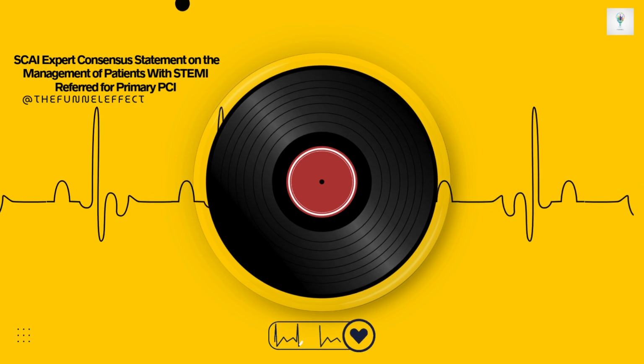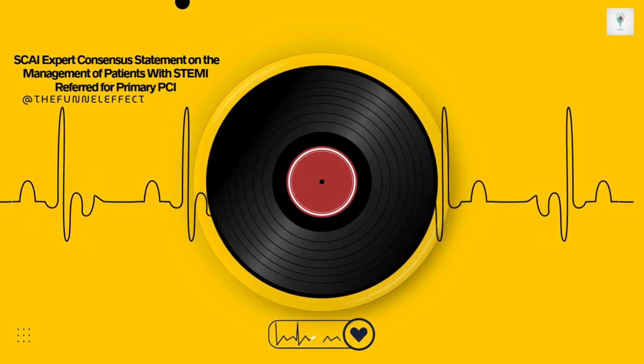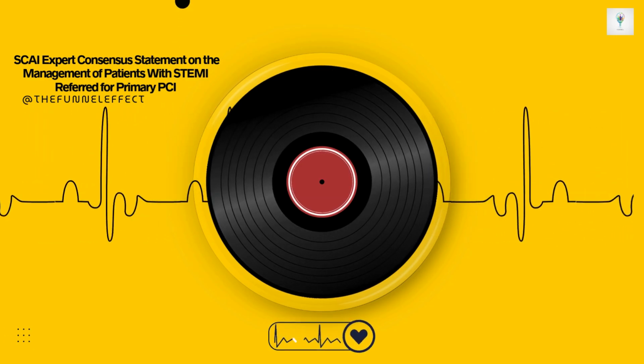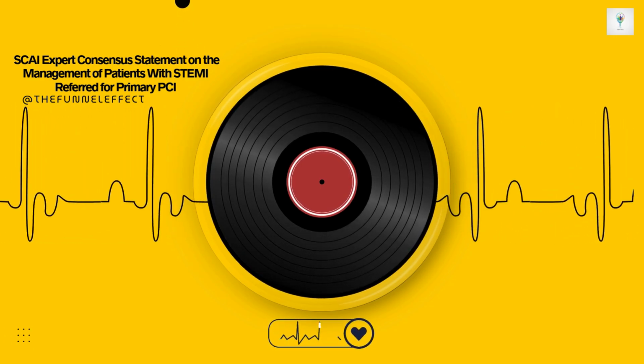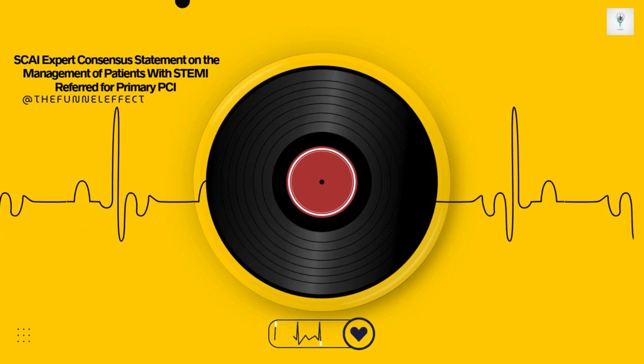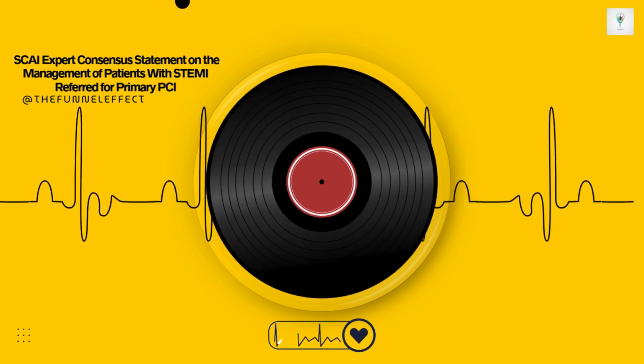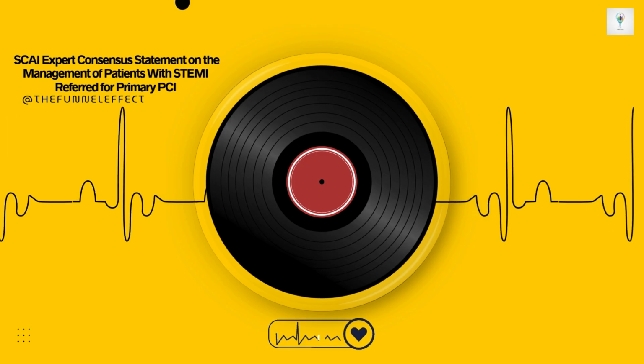What are they looking for? They're looking for system performance. Identifying bottlenecks: is EMS transport taking too long? Is the hospital consistently meeting that 20-minute CCL activation goal? Are there delays in diagnosis in the ED? Then implementing targeted fixes to address those specific problems. It's a continuous cycle of measure, analyze, improve.